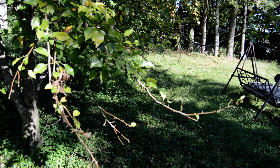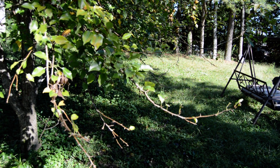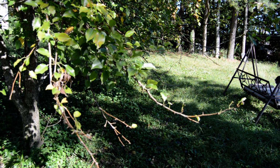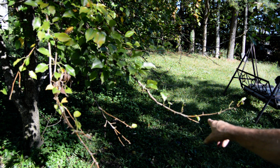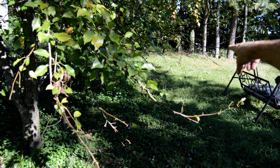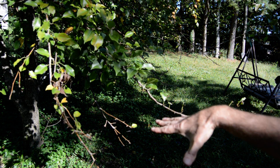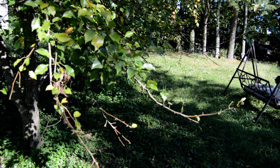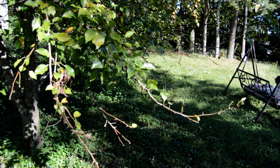See this limb right here? There's my swing over there. So these pear trees are right here in my backyard. You see this right here? The leaves are gone. What does that tell you? If you look through here, you can see the leaves are gone on the lower limbs. There are pears that had been on the ground that are gone. Where'd they go?